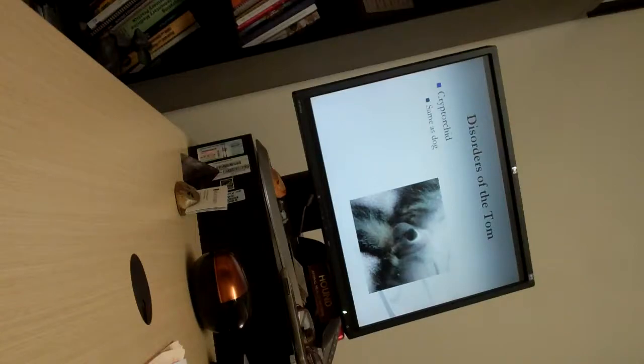And so again, when we think of that first heat cycle in the cat, we think approximately 6 months of age. Cryptorchid, we can see cryptorchid cats as well, toms. Now, to repair a cryptorchid, if one or both of the testicles hasn't descended, and this is true for dogs as well, we have to go find the testicle. The surgeon has to go find the testicle.